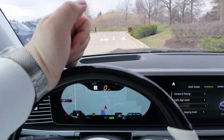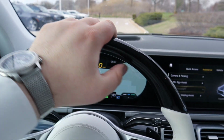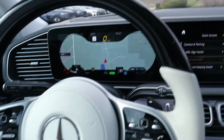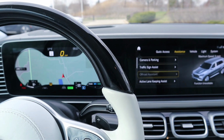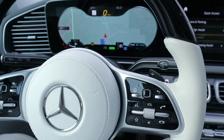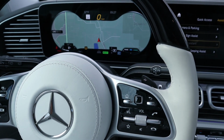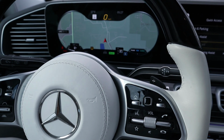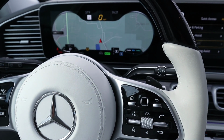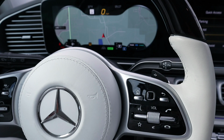You just turn on the massage seats how you want them, turn on your ventilated seats, crank up the Burmester high-end sound system, and you're set to go. This is a very nice car to be in, whether you're in the front or in the back seat. So, interior shortcomings aside, this is a very nice car to be in. You know, I can't fault it for that.